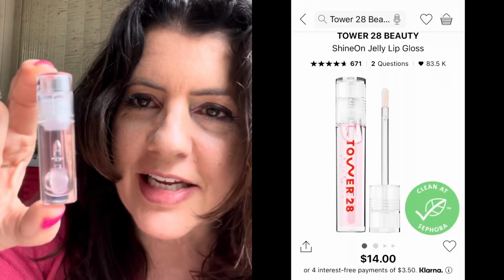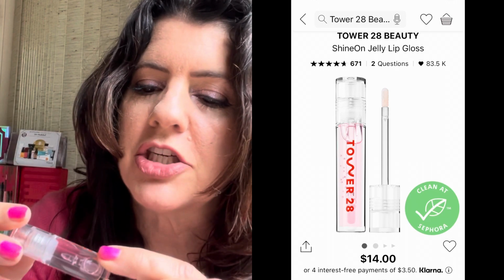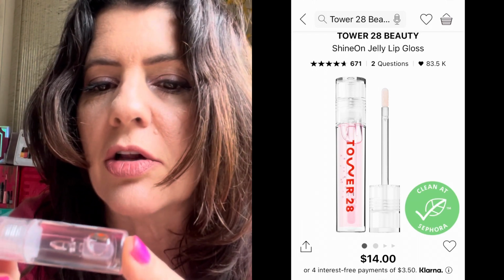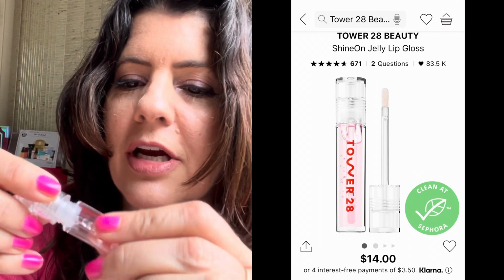I'm always excited to get my hands on one of these little mini kits because you get to try everything without buying full-size items. And I've heard so much about Tower 28. I've heard about their blushes and a lot about their lip gloss. So I was really wanting to try this teeny tiny little lip gloss. It's so cute. It's in the shade Chill, and it is a value of about $4.25 because the regular size is $12. This is a clear gloss, and I've never tried anything from Tower 28. So let me check it out.